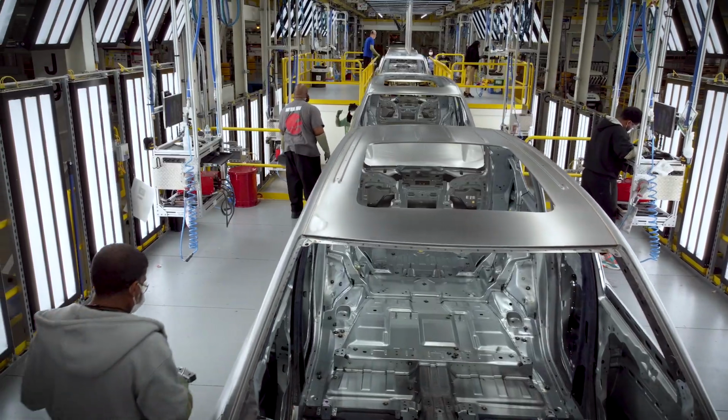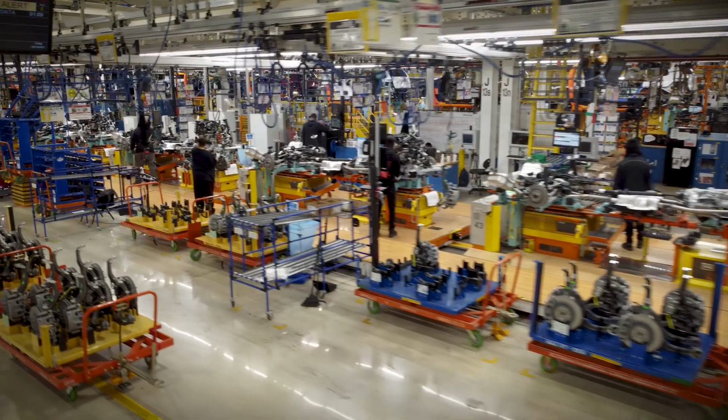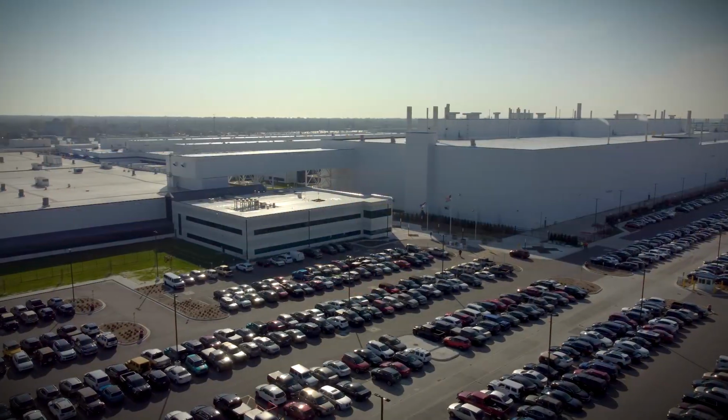Utilization of 2 existing buildings, 1 new one added, and now we have a fully functional assembly plant. It's quite amazing.